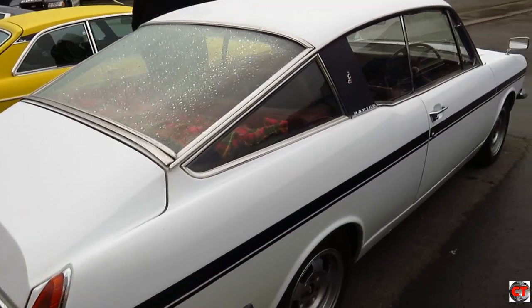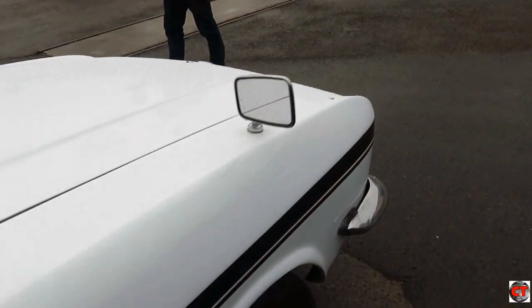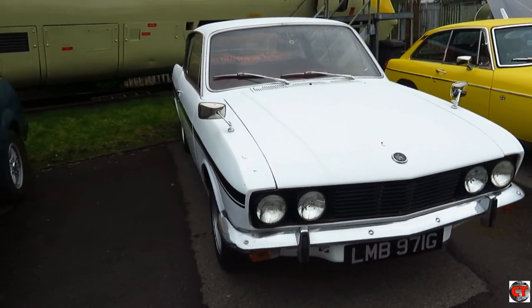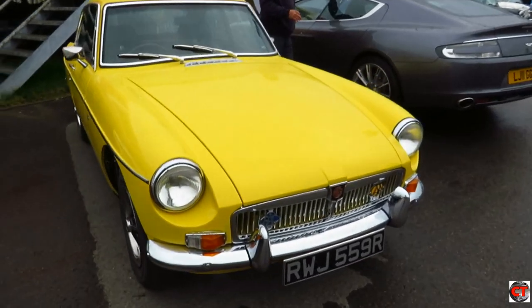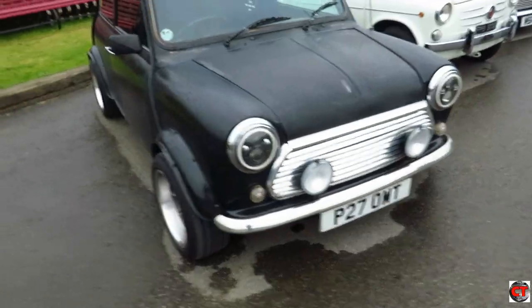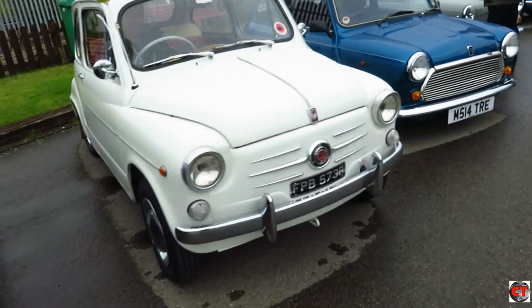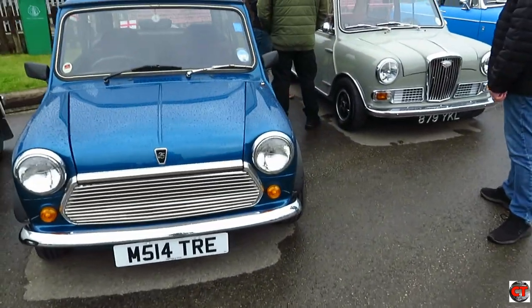What's this then? Sunbeam Rapier. Similar age to the Triumph 2000, possibly even a bit later. And then we have a chrome bumper MGB. Very rare four-door Aston Martin with its 6-litre V12 engine on show. Slightly modified Mini, maybe on a wider wheel track, also with the modern LED headlights. With a Fiat 600. Very early example. And we have a Rover Mini, looks like a very late one, this.